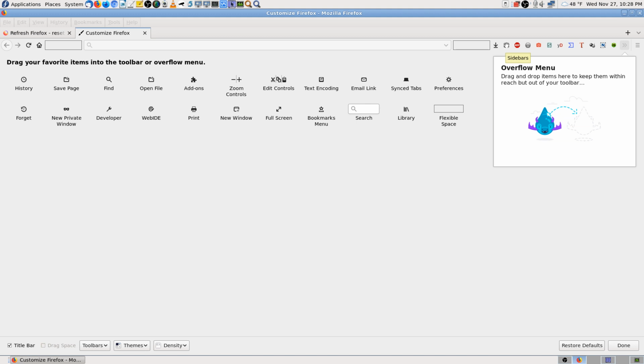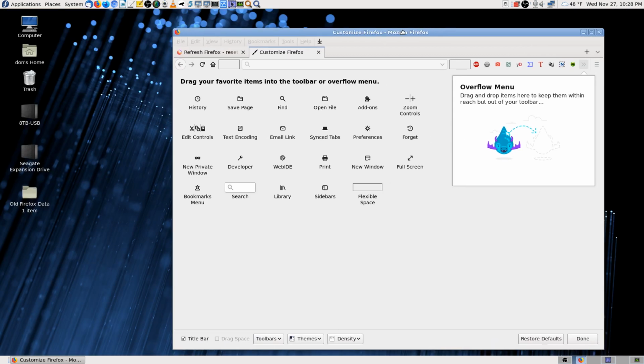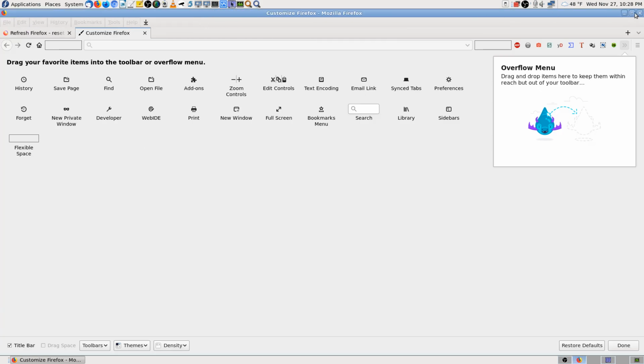Sidebars. I don't use that. Now download. I want all those things up there. I don't want anything auto hiding. I hate when it does that. I don't want it dragging all around the screen. I don't need that space there. That's just taking up space. I do want the searcher right there.